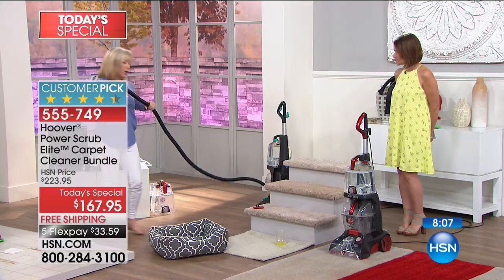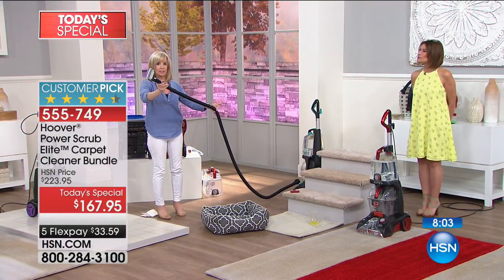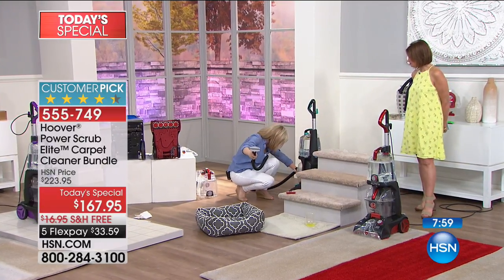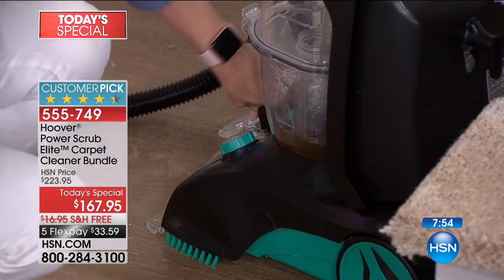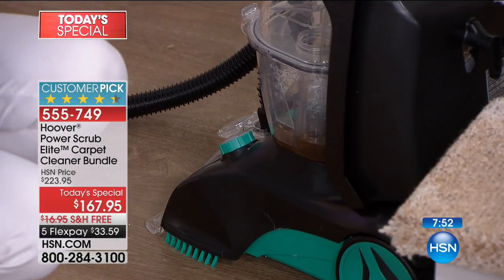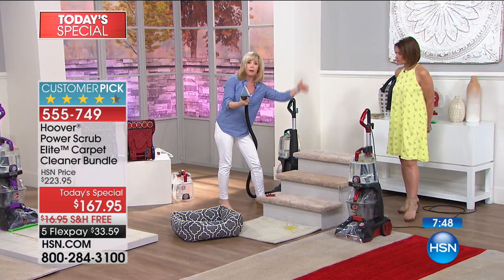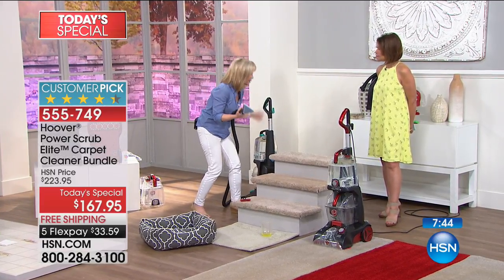And now I have to stretch the hose out. Brand new, the hose is 8 feet instead of a 6 foot hose. It comes with all of your attachments. You just snap the hose in and twist it in. It snaps in the very front so you don't have to tip it over like you used to. And then check out the power. The hose is so long you can go halfway up your stairs and then you can take it up and do the other half down. Does that make sense? Yes.